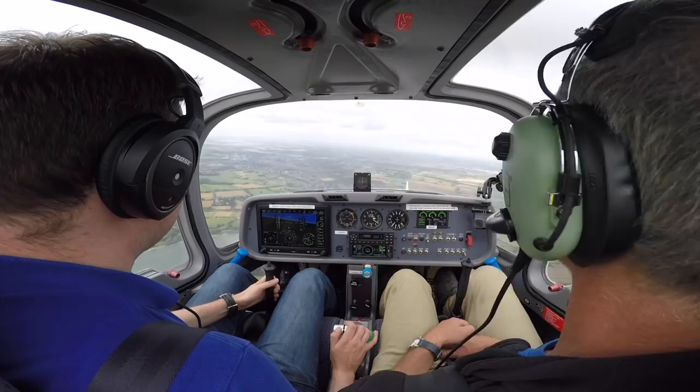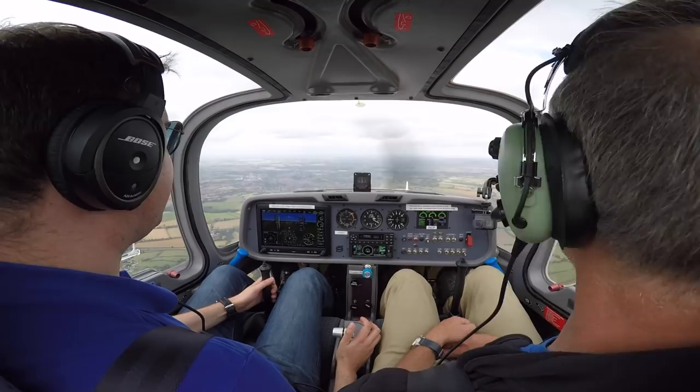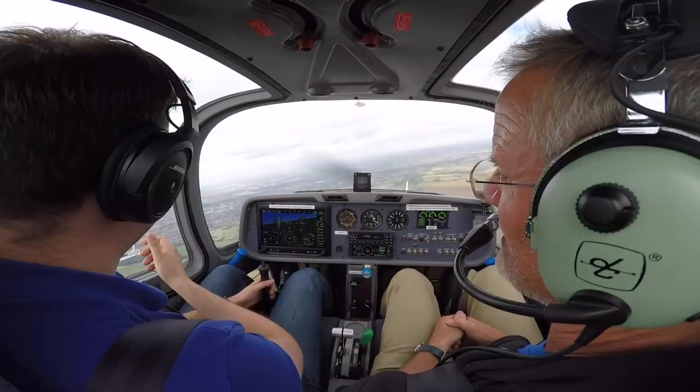Let's explore the go-round handling. Okay. You'll know from your glider flying that you've done in the last few months, in glider mode, you'll be flying right stick, left air brake. But to go round, you need to change mode back to power mode, left stick, right throttle.